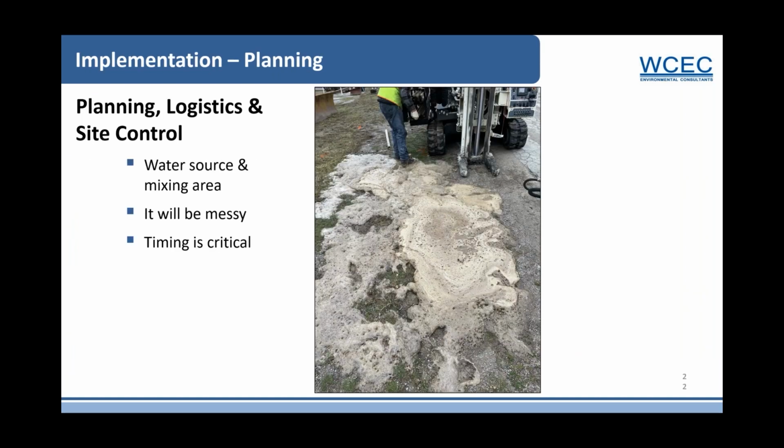So in the implementation phase, some of the planning considerations: you're going to need a water source. That's a big deal on these projects, not always easy to find. You're going to need a mixing area, and the mixing area can be messy. You want to think that through before you make a big mess at your client's site. And you can see in this picture, this is an ISCO injection where we had high groundwater and there were somewhat shallow injections and we had some surfacing and it was messy.